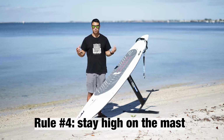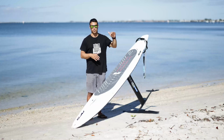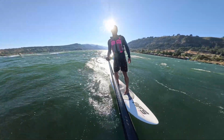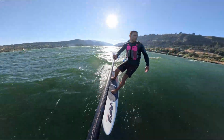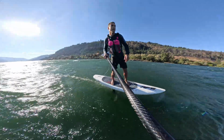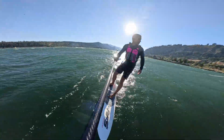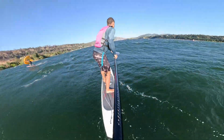That one is always tricky because there is a fine line between staying high on the mast and breaching, but there is a huge gain in efficiency if you can stay high on the mast. It depends on the mast height that you use. I prefer a shorter mast, usually 75. That's my sweet spot. A lot of people ride 80. I think riding taller than 80 is a bit too much. So as long as you can stay between 75 and 80, to me is ideal.